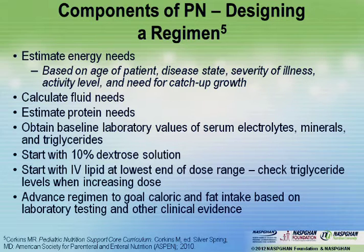Refeeding syndrome, to my mind, is actually an iatrogenic disease. Nobody should get refeeding syndrome because if you think somebody's at risk, then you should be supplementing them with increased amounts of phosphorus at least, and then watching the laboratory values as well. We talked about starting with a lower glucose solution, again, just to prevent hyperglycemia, and then starting with a lower lipid intake.